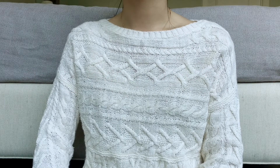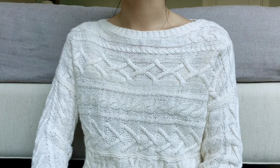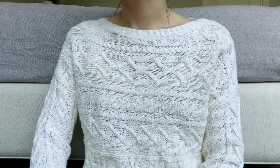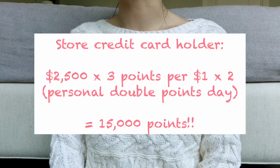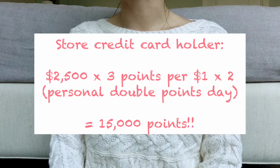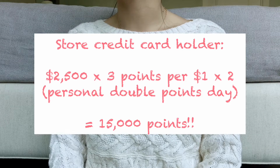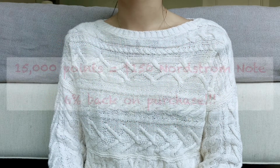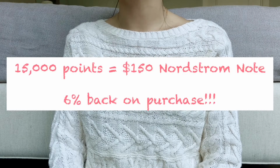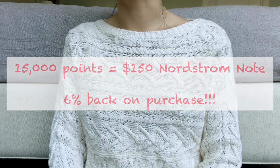So going back to the $2,500 example, if you are a Nordstrom credit card holder, you will get 15,000 points, because 2,500 times 3 for 3 points for every dollar spent, times 2 for your personal double point stay, equals 15,000 points. 15,000 points translates to a $150 Nordstrom note and 6% back on your purchase.